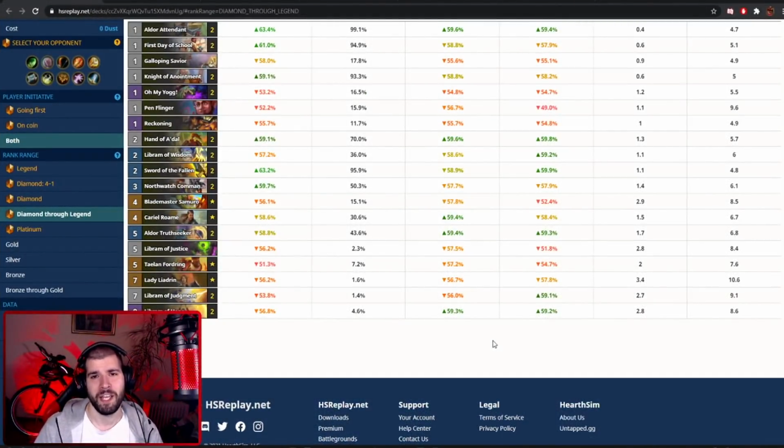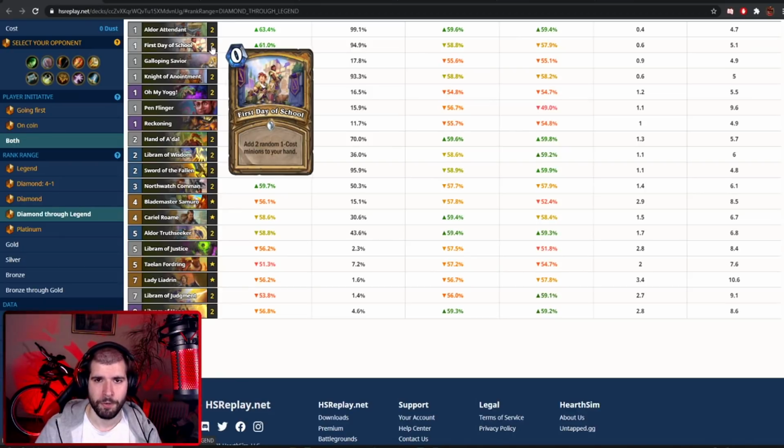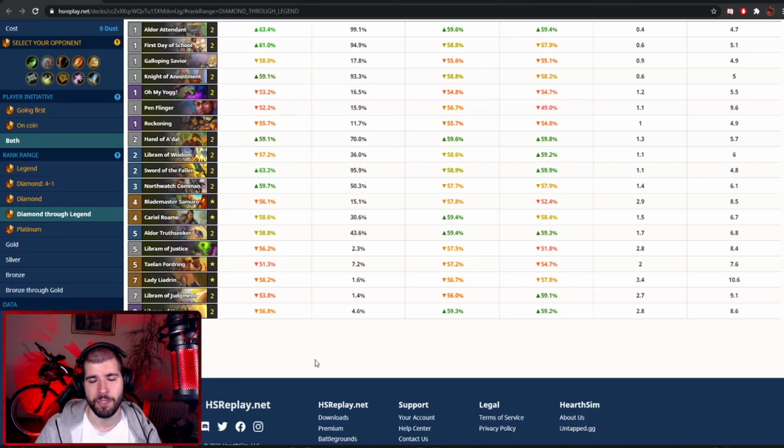Now, let's get into the decks. The first deck on the list, again, is gonna be a Paladin. Good job, Nerfs. Secret Libram Paladin seems to be the best performing deck out there right now, and it really comes as no surprise. It is still running First Day of School, because it didn't really get nerfed, but it got changed. And for Libram Paladin, it arguably got better.